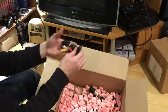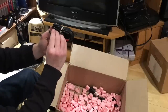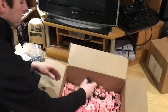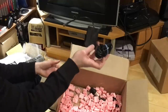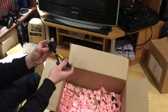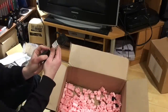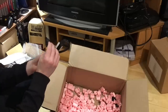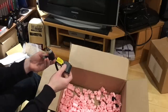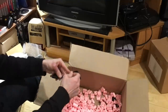I think this is a Sega Saturn AV cable. I'd have to double check it, but based on that tip, I think that's a Saturn AV. Another Genesis RF out. A GameWorks. If this is what I think it is, let's just open this up.